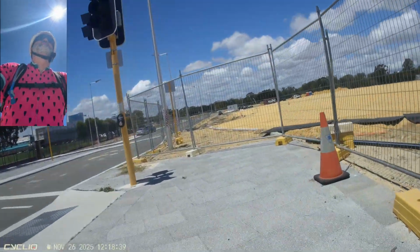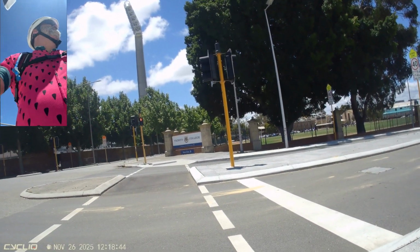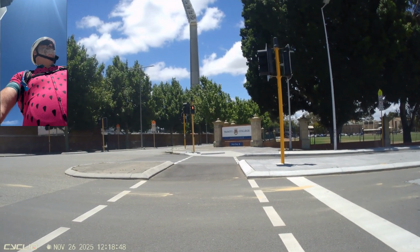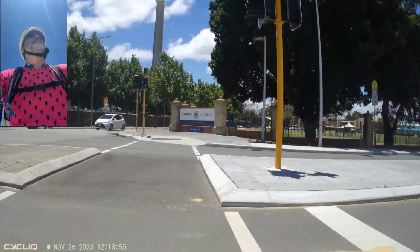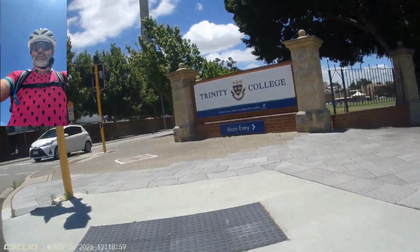Obviously, I can't go down this side of the road because it's all fenced off, but there's nothing here. Now, when I hear the words detour signage, to me that means big yellow signs with an arrow on them, maybe with some symbols for pedestrians and cyclists, and you put them on a wireframe, and I would have one right here pointing to the right.